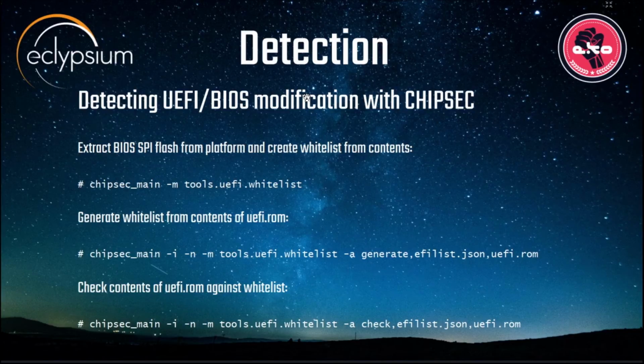This is the ASUS one. So there is an ability in ChipSec. ChipSec is a really great tool for exploring UEFI systems and even just exploring the hardware of your system. It exposes a lot of hardware interfaces. You can do arbitrary memory reads and writes to physical addresses. You can read and write to I/O ports. You can do PCI access. But we've added additional functionality to basically be able to do whitelisting and blacklisting of EFI binaries within your system.